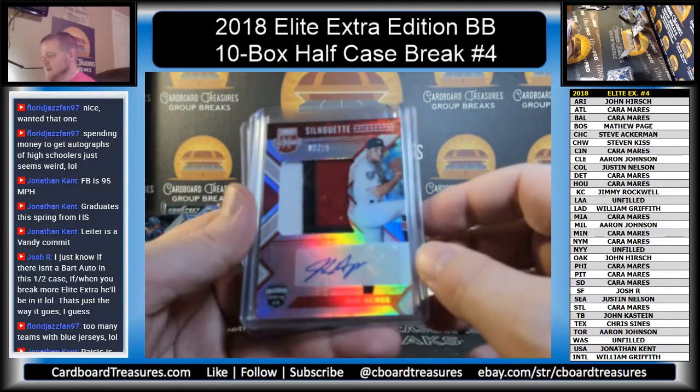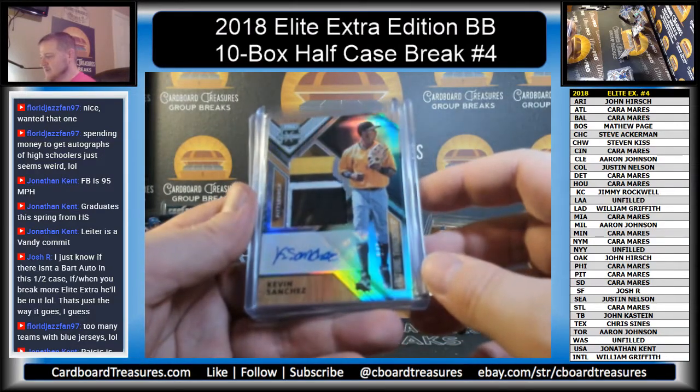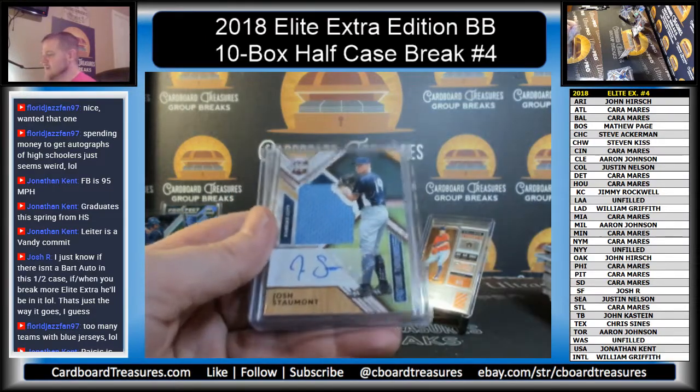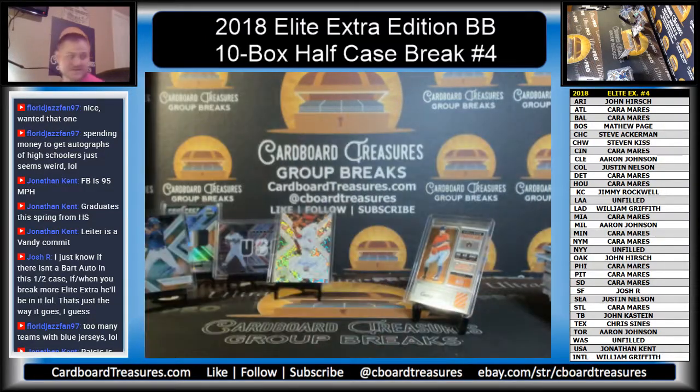Jake Agnos, patch auto to 25, Team USA. Kevin Sanchez, patch auto, 1 of 5. Nice one, Pittsburgh. Josh Stelmont, the 299, KC. Akil Badu to 99, Minnesota.